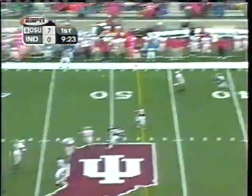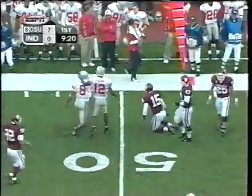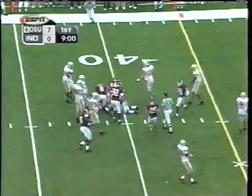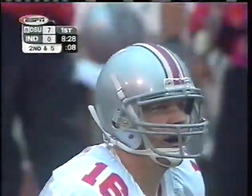3rd down and 6 for Krenzel. Fires. Complete for the 1st down at the 45-yard line to Drew Carter. Here's Ross on the draw. Lydell Ross down to the 40-yard line, and Reese Davis. Ohio State out of the shotgun this time.